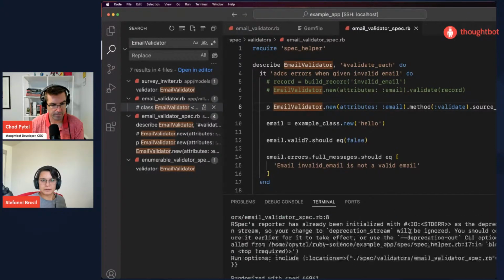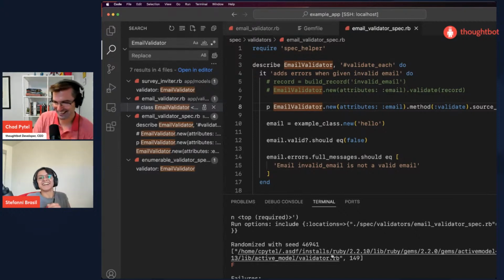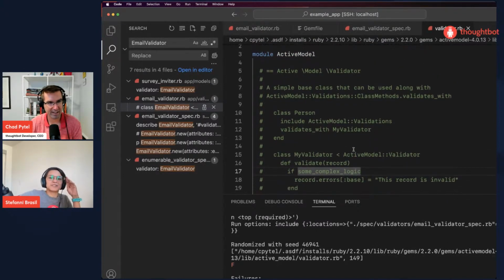Okay, so active model, lib active model validator. Can we swear on this stream? I don't know. I haven't established that yet. Oh, but that was a really good call. All right. Yeah. And that was the file that you were showing.